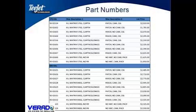Rich, I've got a question for you. When will the Matrix Pro be available? Well, we're anticipating that the Matrix Pro is going to ship and the software will be available to download right at the end of March.